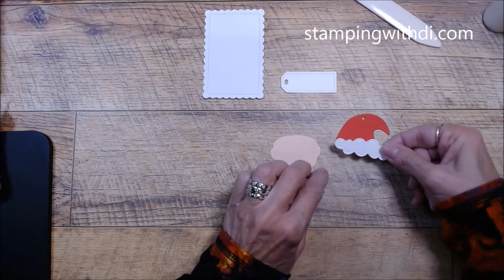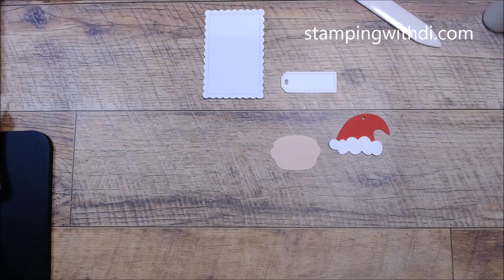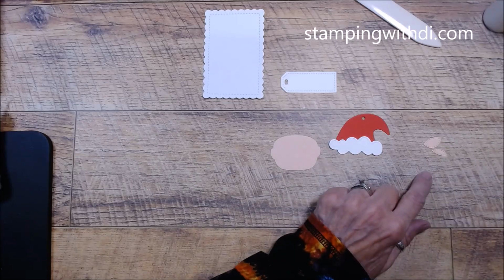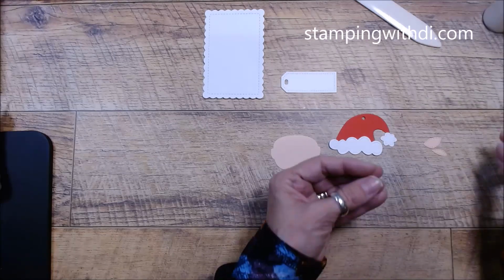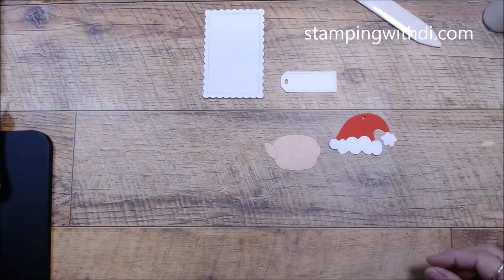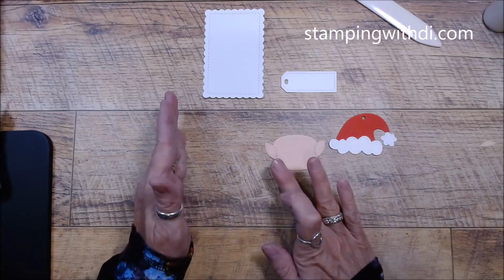So I talked about this hat the other day. This goes here. And remember I had these really fun little stocking pieces? So I cut it out twice because I wanted a bigger one. And I thought these make the perfect elf ears. Does that not look like a little elf if we put these two together?